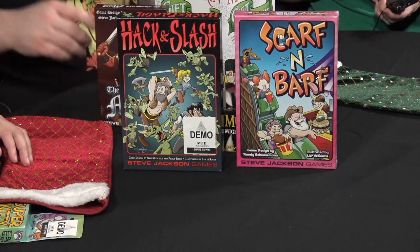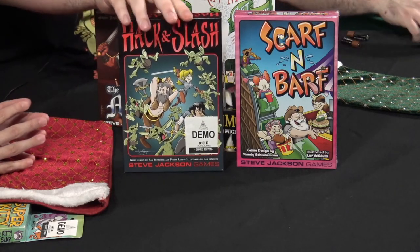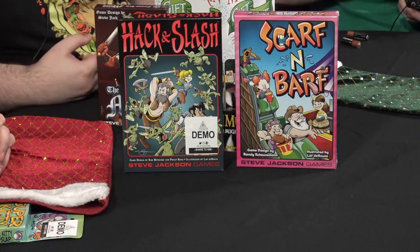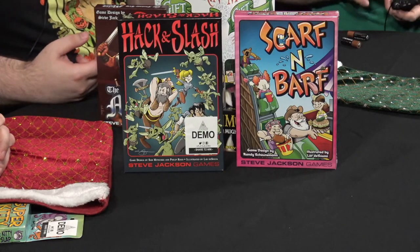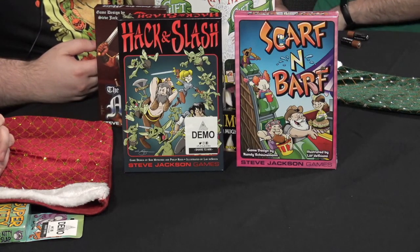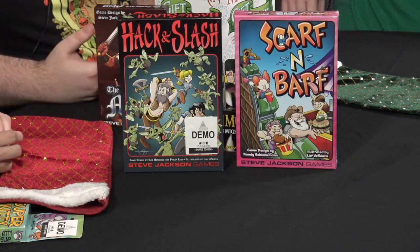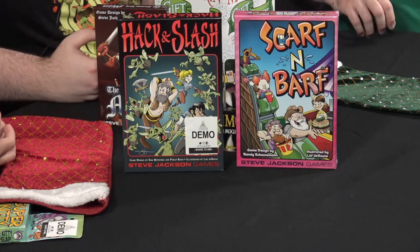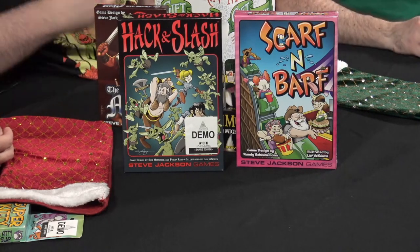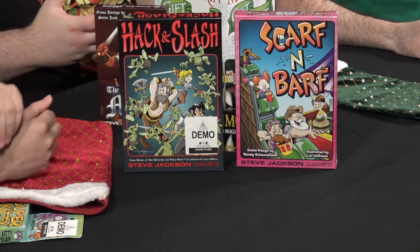These are our newer releases in this size box, Hack and Slash, which we will be playing in just a moment to show you guys how to play. Hack and Slash is kind of a push your luck game. You're essentially bidding your party members. You get little meeples that represent your party members. You bid them onto a different mission, and then you roll dice to see if you complete the mission. If you don't, you can push your luck and put more party members in to try to complete it, save the rest of your team. And if you don't, you'll lose them all. So it's a fun little fantasy-themed quick game. It's a lot of fun.